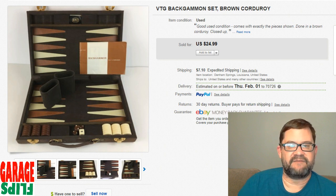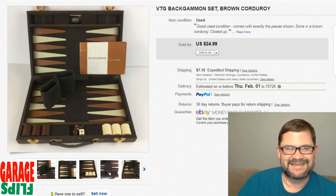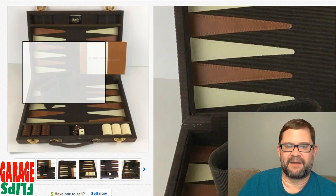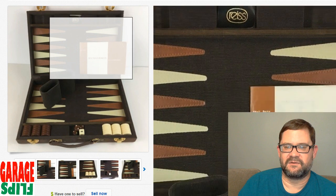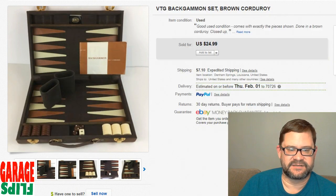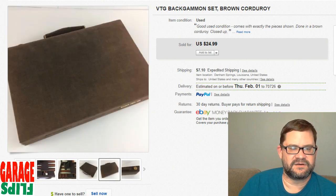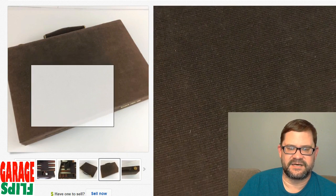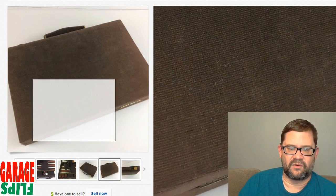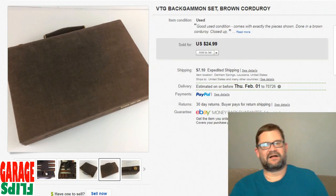This is a vintage backgammon set, and these are bread and butter. I sell them a lot. People love these, like 1980s is when these kind of things were really kind of popular. And they're just these little briefcase backgammon sets with the little shakers and stuff and the little pieces and dice and all that. And this one was a little different than most because, you can see it, the corduroy. Corduroy on the outside. So somebody paid $25 plus shipping.